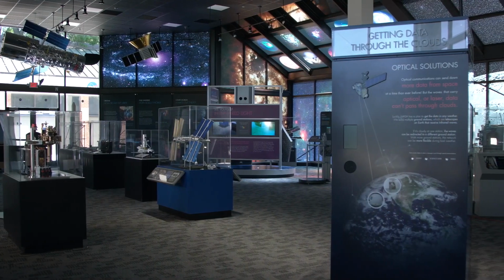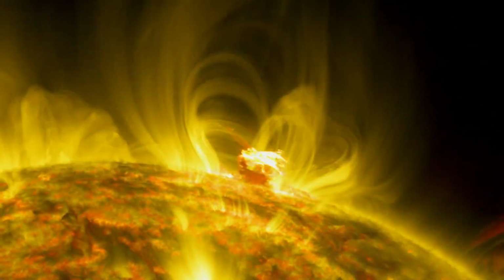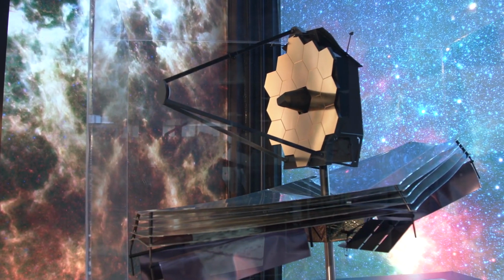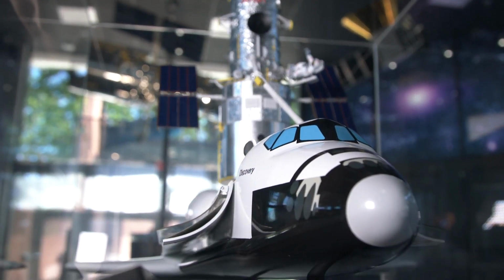Our first stop is at the Visitor Center, where everyone can come and learn about what we do. From strolling through our rocket gardens to immersing yourself in our solarium, which explores our sun through art and technology. The Visitor Center has multiple interactive exhibits for people to learn more about Goddard's research. But the Visitor Center isn't the only place where you can see our research on display. We're going to take you behind the gates on an exclusive tour of our facilities. Come on, let's go.